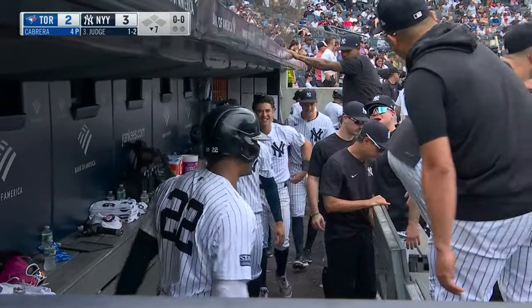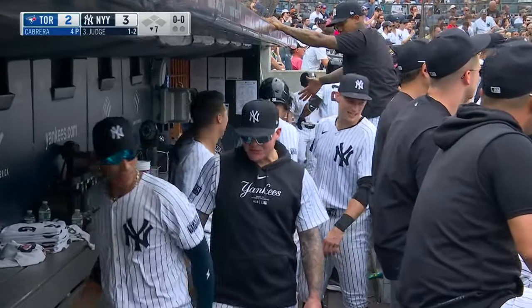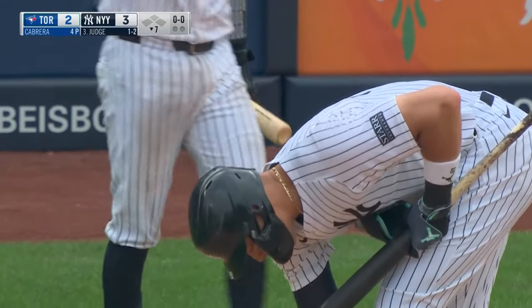Pretty incredible, his power to the opposite field. Hits the top of the wall and just bounces over. He's walked twice today. He's hit a home run. And they intentionally walk Judge again.